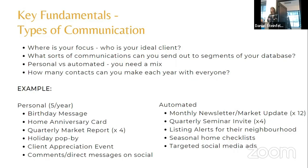Seasonal home checklists. And then, you know, if you are doing social media ads, you can put people's emails into an ad campaign and make sure that they're getting your ads as well.